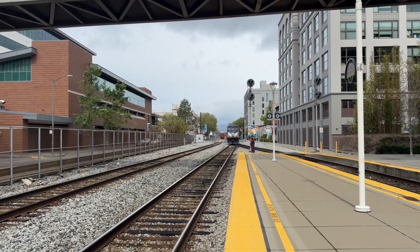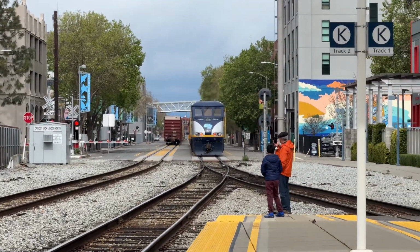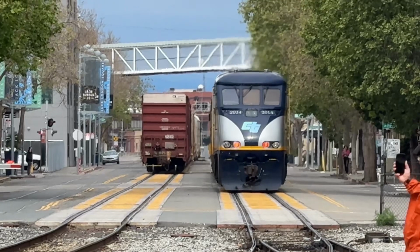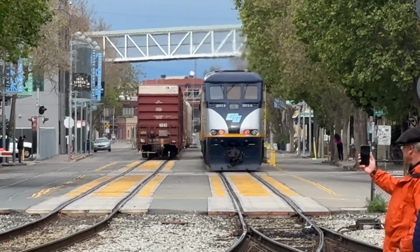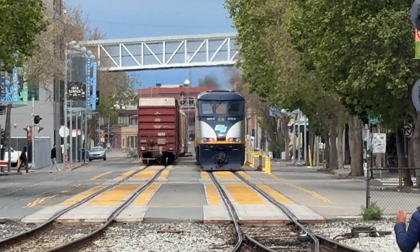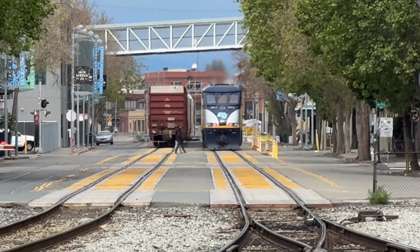The train is up ahead, so this is a train race. Ooh, that's a good shot right there. Two trains are racing each other up there. The Amtrak San Joaquin train is going to win.